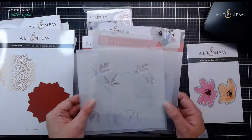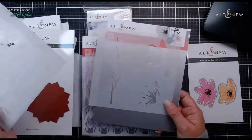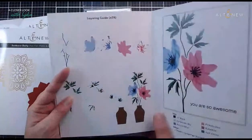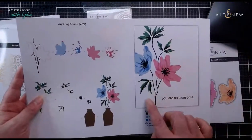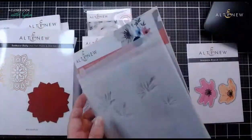So this one is the Anemone Branch layering stencil. In here you have 3 different stencils to enable you to create this really beautiful anemone branch. So it has 2 flowers, a couple of leaves, clusters, and also the vase in there as well.